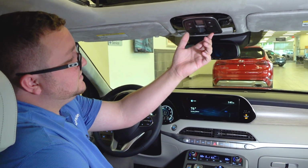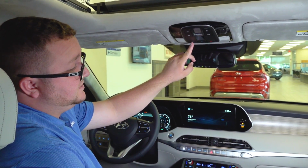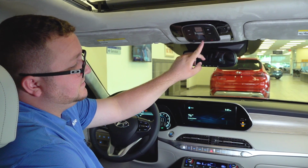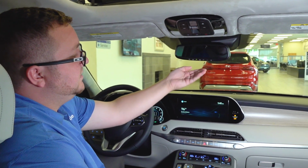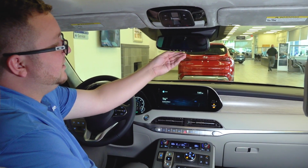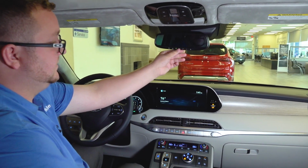Taking a look at the roof console, we have our sunroof openers, our BlueLink customer service button, our roadside assistance button, and our emergency services button. Then we have our auto dimming rear view mirror with HomeLink that can be programmed to open your garage doors.